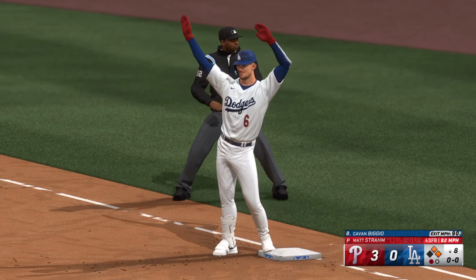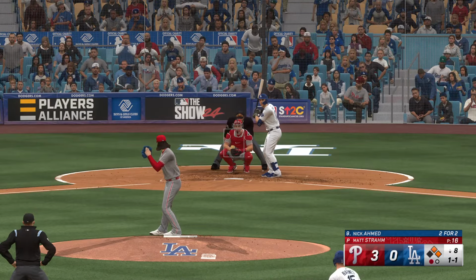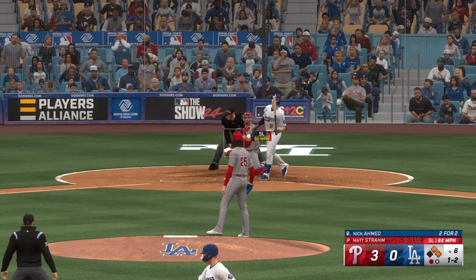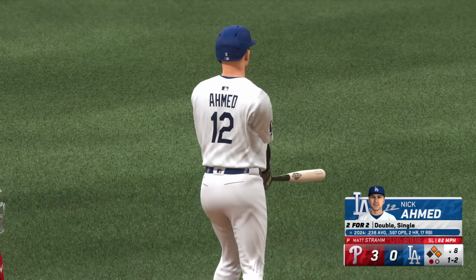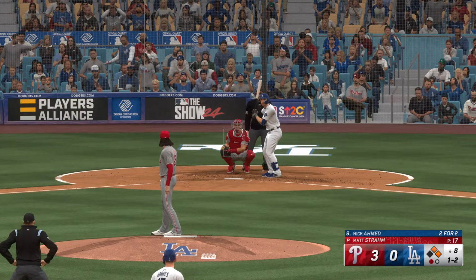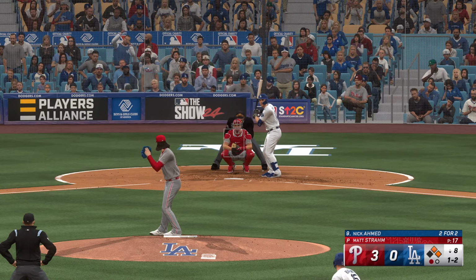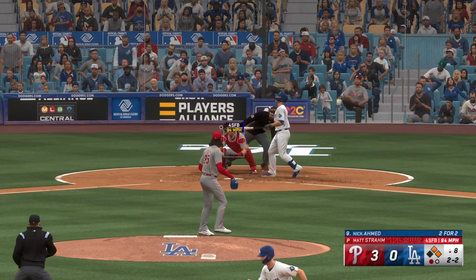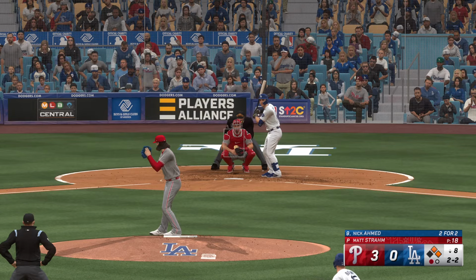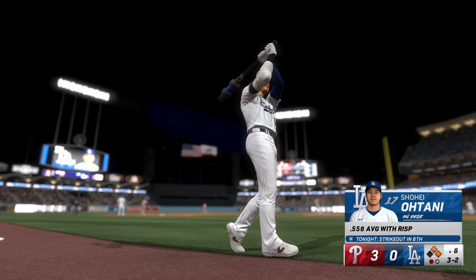Now batter. One down. Nick Ahmed getting ready to hit. The tying run at the plate. Swings and misses. One ball. Slider right there. Tying run at the plate. The shortstop takes the ball. And that's awfully close. I don't know how you take that. He's seeing the ball out of the pitcher's hand really well right now. And that just misses. He's really tightening up his hitting zone with two strikes here.